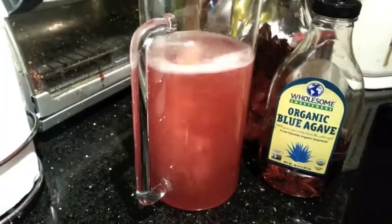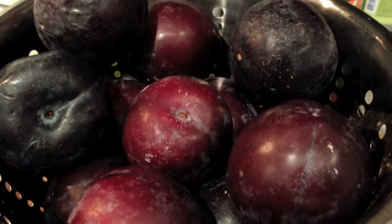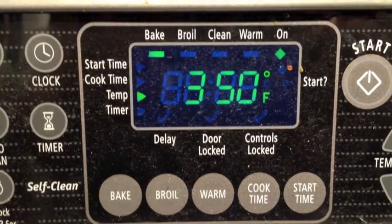But if you prefer for your fruit to be not baked in pastry or not in your cocktail glass, there's another great treat you can have. Preheat your oven to 350 degrees and then get ready to slice up about 7 plums.